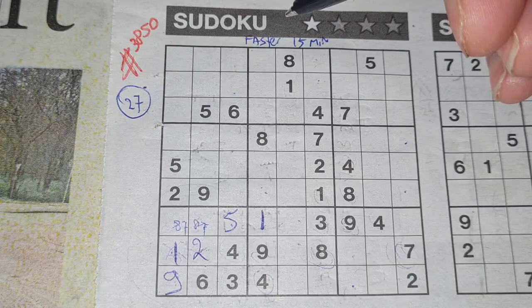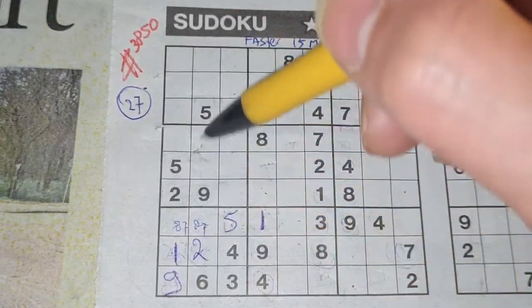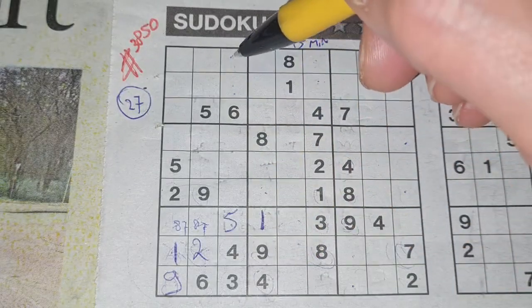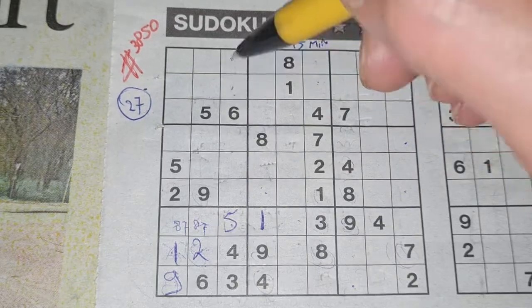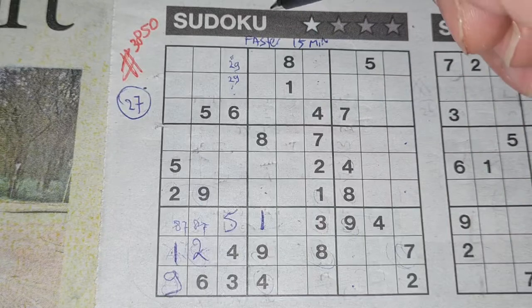Alright. And we have a pair, 2 and a 9, in this first column, 2 and a 9 in the second column. So in the third column, the only 2 places left for the 2 and a 9 go in those 2 boxes as a pair, 2 and a 9, okay.